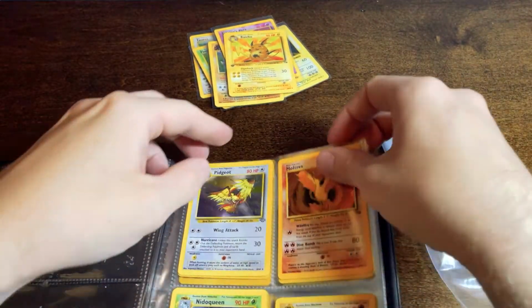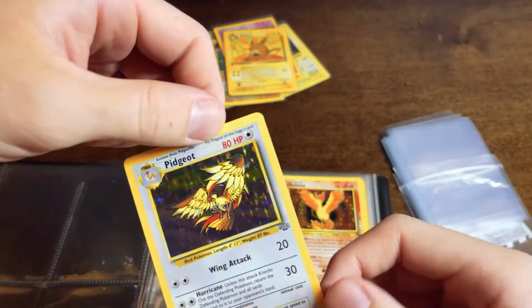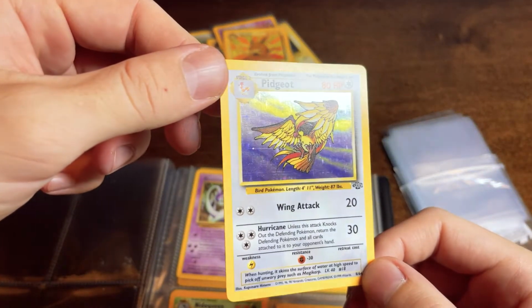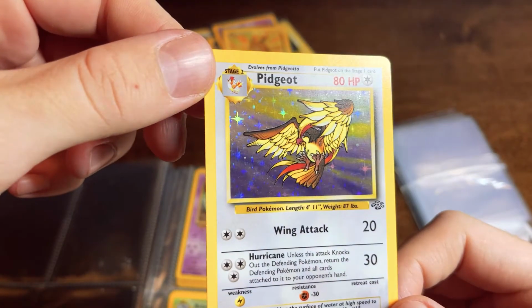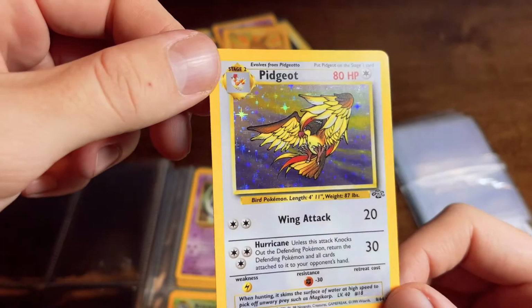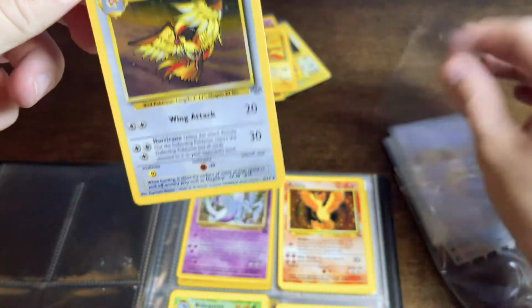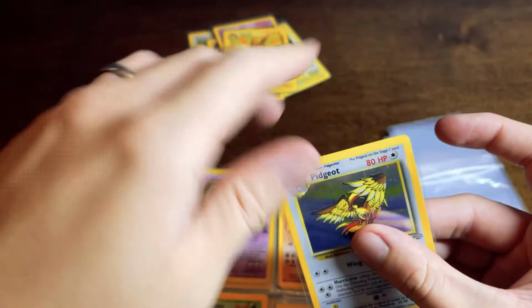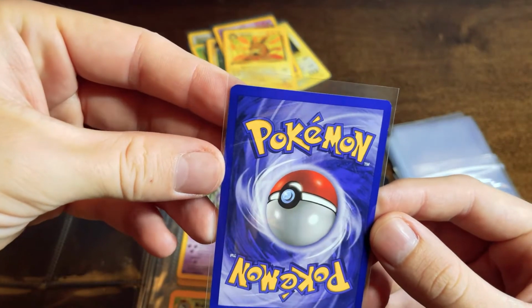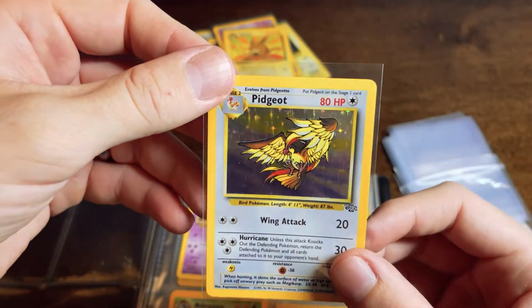All right, next page. Got some more holos here. We have a holo Pidgeot from Jungle Set. This one's got a few scratches and a few print lines. Nothing too crazy. I would say the front looks like an 8. Let's see what the white spots look like. White spots look great. So this would probably be an 8, my guess.